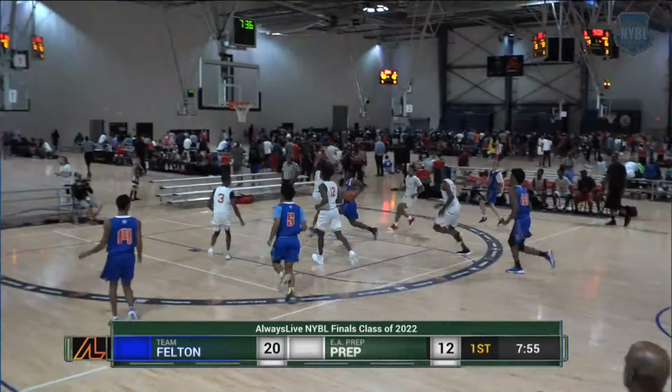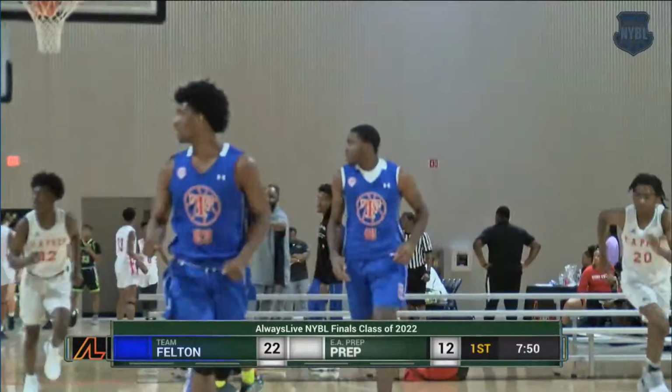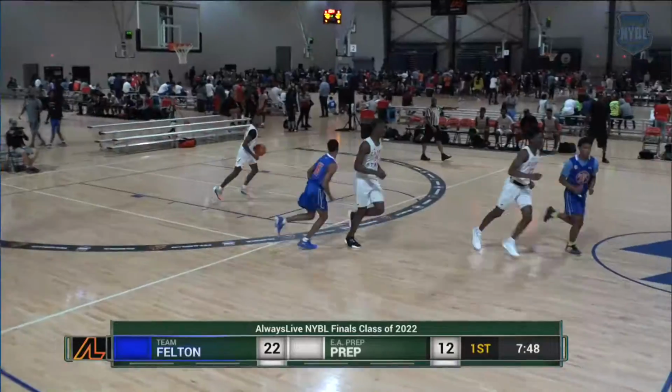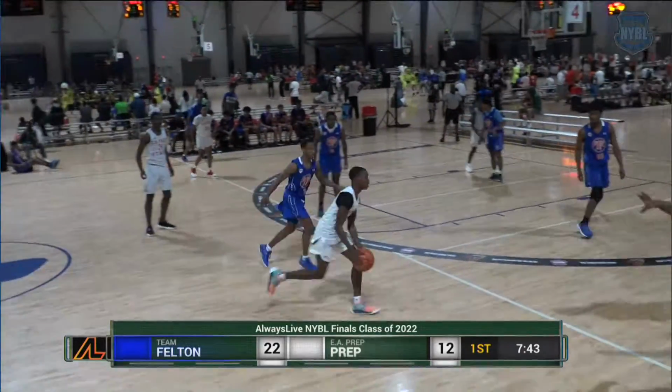Both to push. Up the way. All the way to the rim. Layup is finished. Tough take there by Hawkins. Hawkins is quick with the basketball. He's got an explosive step, and it's not just a first step.